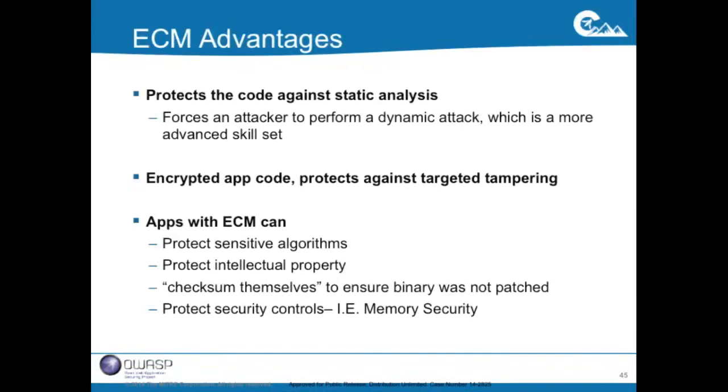In closing, the advantage of using the encrypted code module and app integrity is protecting against static attacks. We want to force the attacker into the dynamic attack scenario, which requires a more advanced skill set and is more difficult. The main thrust is protecting against app tampering. With ECM in place, one can protect sensitive algorithms and intellectual property, and apps can checksum themselves to ensure they weren't patched.